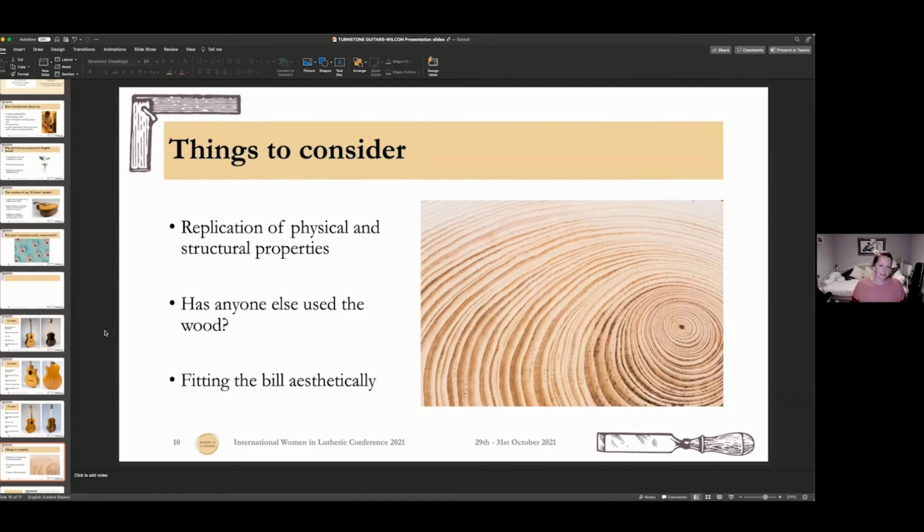But when you actually start to consider the physical properties of mahogany and what the other woods potentially have that correlate, the options are a lot wider than you think. The other thing is to ask, has anybody else used this wood before? When I first used English yew for the first time, I really wasn't sure, because like I say, soundboards need to be high tensile and lightweight.